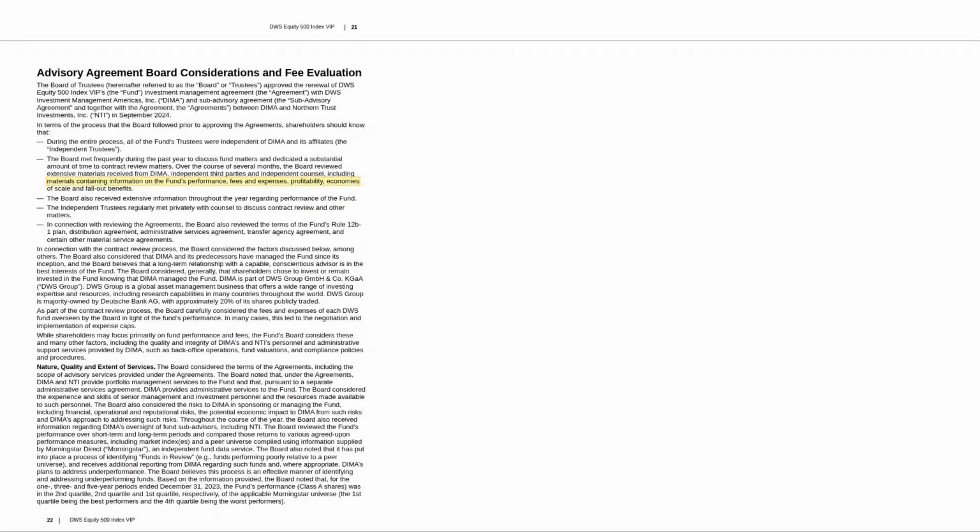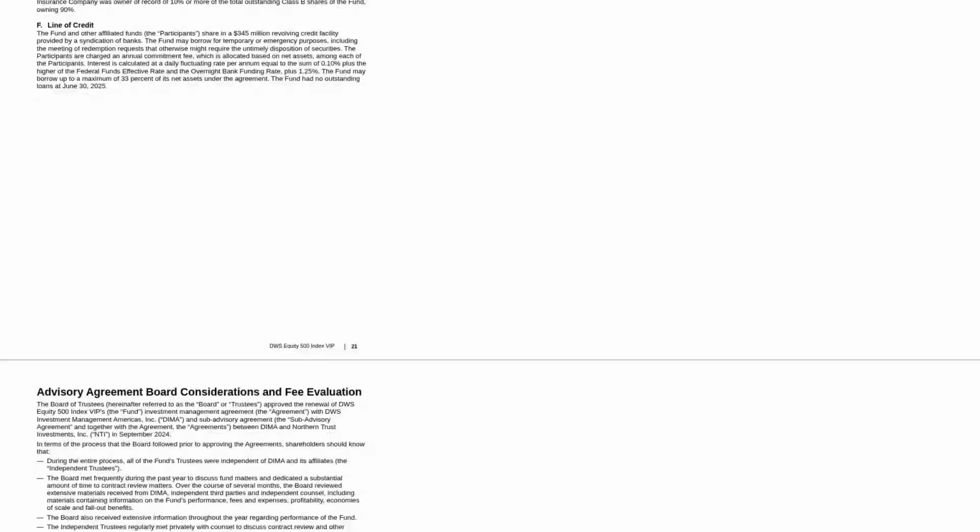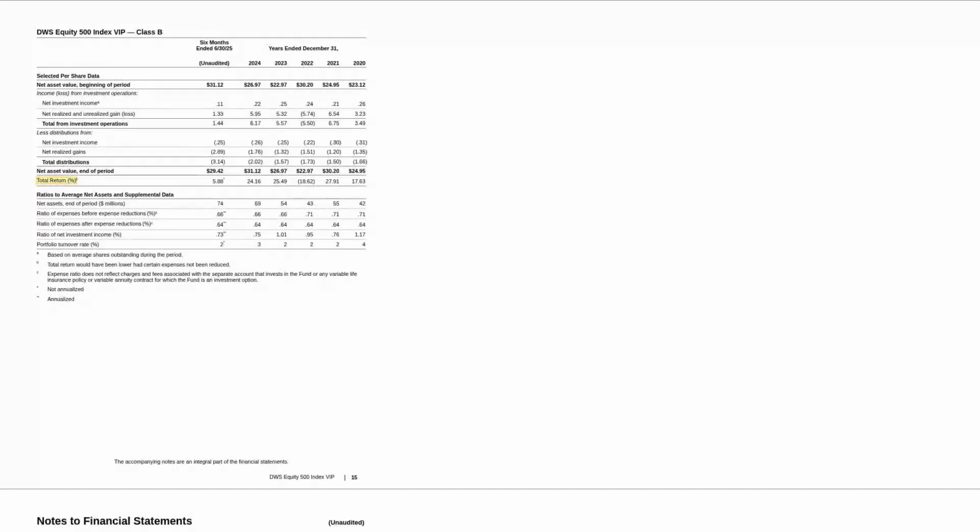Now for my take. This fund seems to be doing a solid job of tracking the market, especially with its heavy exposure to tech stocks. The fees, while present, are being managed and even reduced by the advisor, which is a positive sign. The fund's performance appears competitive within its peer group.